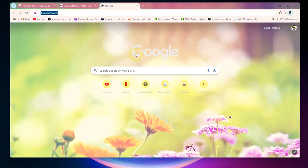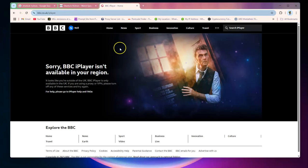BBC iPlayer has, I hope anyway, got all the Benedict Cumberbatch versions, the modern day twist to Sherlock Holmes on there. But again, if you go there and you're not in the UK, you'll get this. Don't worry, both BBC iPlayer and ITVX are all free to air as long as you're in the UK. And I'm going to show you quickly now how you can fool it and watch them anyway, if you're not in the UK. If you're in the UK, fine, you're covered.